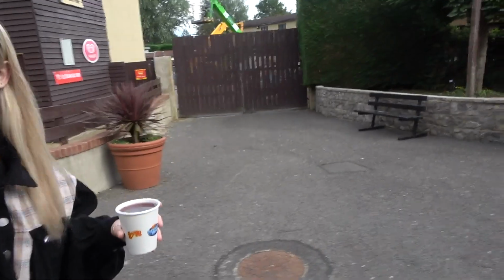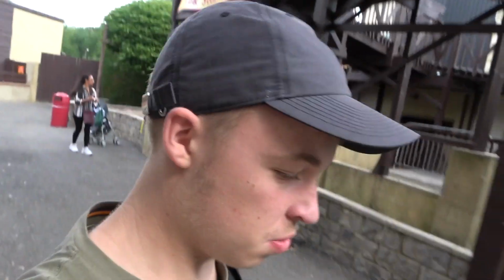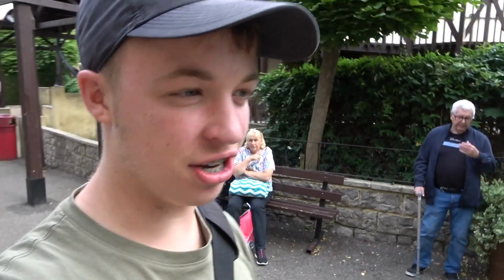Now Katie's got a drink and she got a little surprise in there. There's a few flies swimming in the drink. Now, I think it's a Vimto machine or something, but not that good over here at the park for food wise at the moment. You never know with food, but normally you don't want flies in your drink. Now, you may be wondering, what happened to Katie's Vimto fly infested drink?